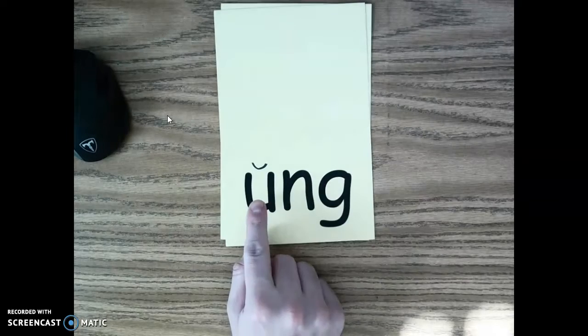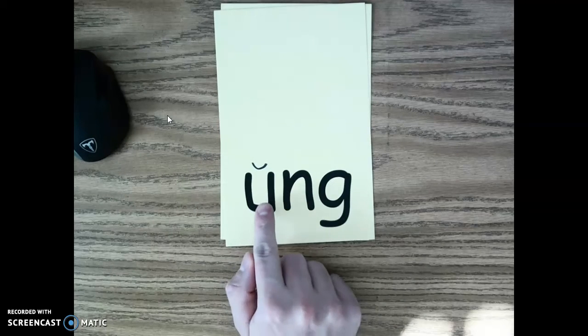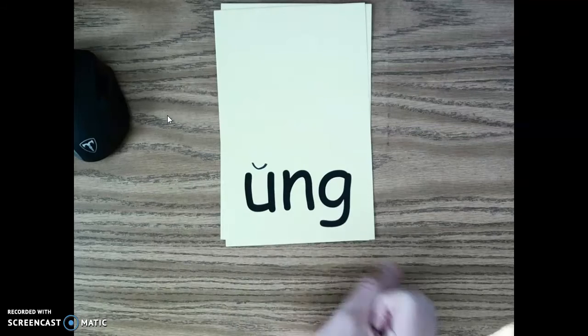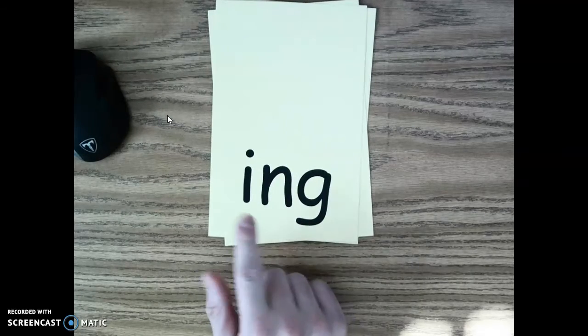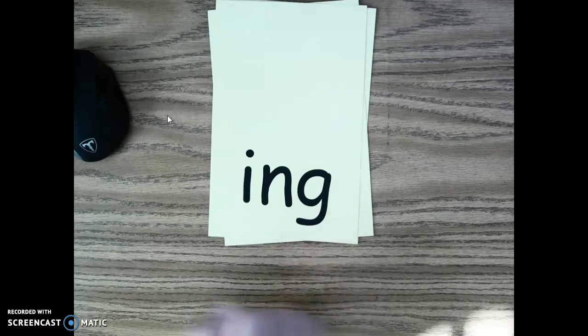The next sound is ung. There's a short U here, ung. What's the sound? Ung, like in the word sung. The next sound is ing. What's the sound? Ing, like in the word ring.